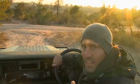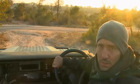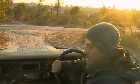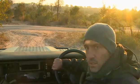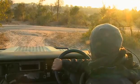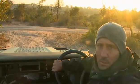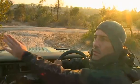Welcome back, everyone. We've just picked up some fairly fresh tracks of a big male leopard. He's heading down south, in towards the reserve, so we're going to follow up on those and see what we can find. Please excuse the radio there. And we haven't seen much as yet, but it is the most glorious morning. So we're hoping these tracks don't cross out of the reserve. We're quite close to our western boundary, and this road heads off into some thick bush, so we're going to go around the side here.